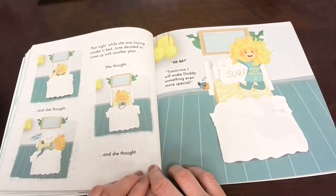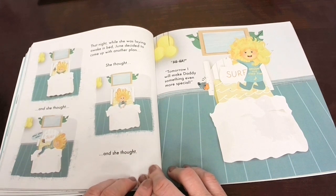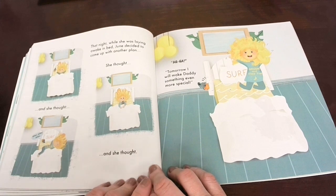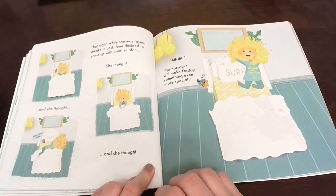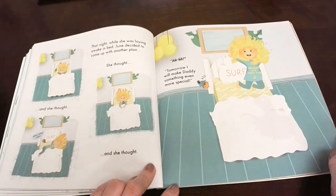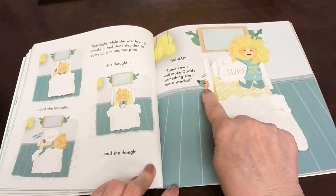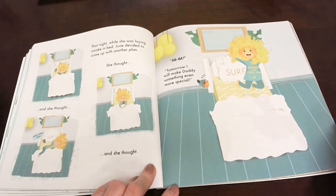That night, while she was laying awake in bed, June decided to come up with another plan. So she thought, and she thought some more, and she continued to think. And all of a sudden she said, "Tomorrow I will make Daddy something even more special than a sandcastle." There, now she's excited. And there's Sandy. Sandy's ready to go to bed.